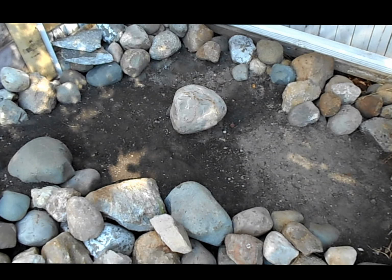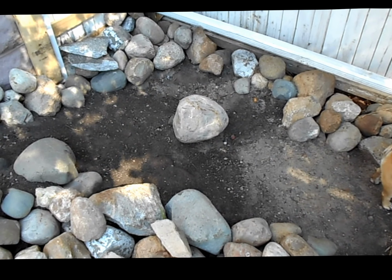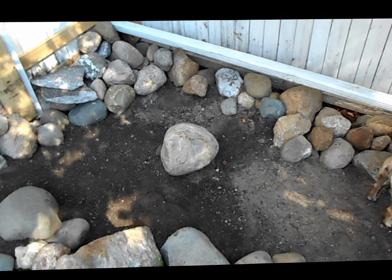Right here is a rock in the center. If you got a good turning radius, you can come to the inside of it, cut off a little bit of time. If your turning radius isn't so good, you got to go to the outside.